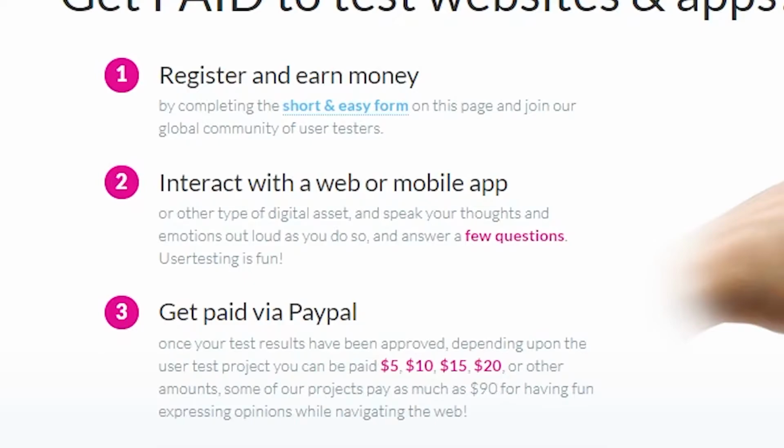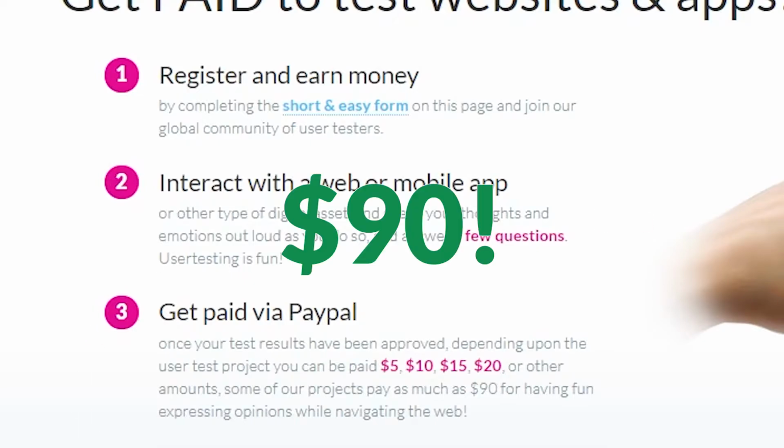of user testers. 2. Interact with a web or mobile app or other types of digital assets and speak your thoughts and emotions out loud as you do so and answer a few questions. And number 3, get paid via PayPal. Once your test results have been approved, you can be paid $5, $10, $20, or other amounts depending on the project. Projects can even pay as much as $90.